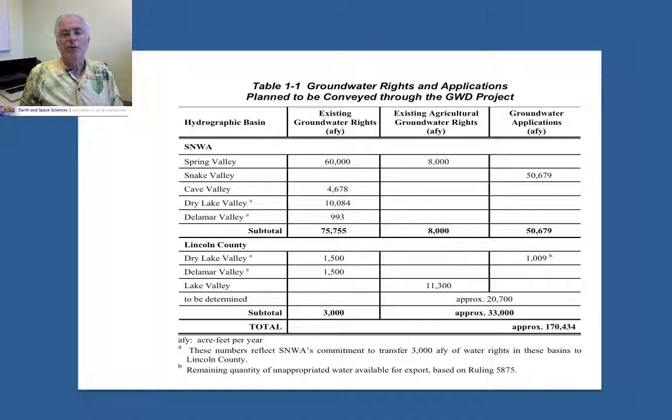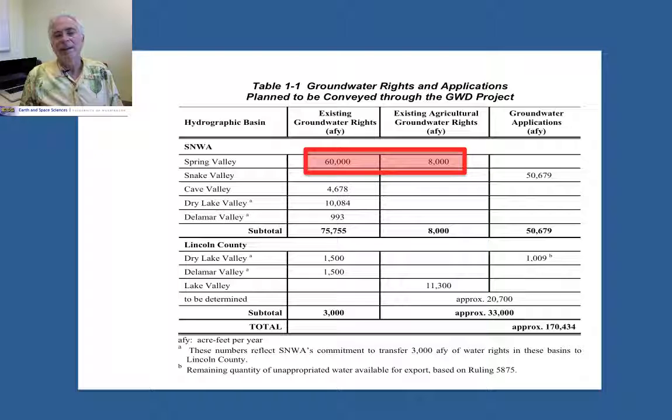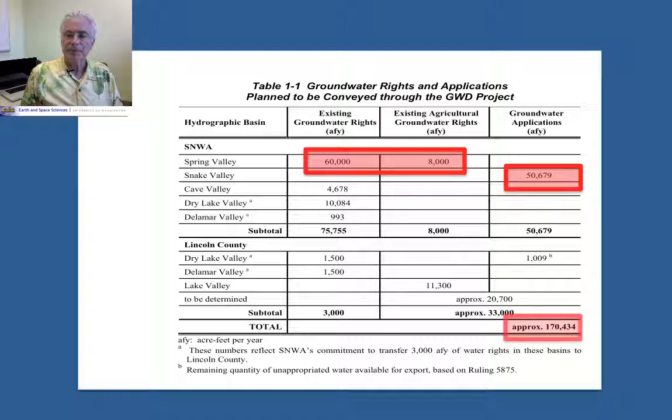In the Southern Nevada Water Authority documents, they have a table evaluating their legal rights to withdraw water, and you'll see that in Spring Valley they have the right to take out 60,000 acre-feet a year, and they plan to obtain the agricultural groundwater rights for an additional 8,000. In Snake Valley, they have applications in for 50,000 acre-feet a year. Adding all the sources of existing rights and applications, Southern Nevada Water Authority believes they have the ability to pump as much as 170,000 acre-feet a year of water from these valleys.